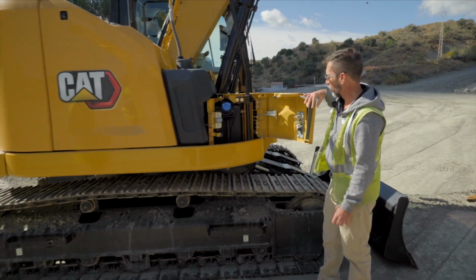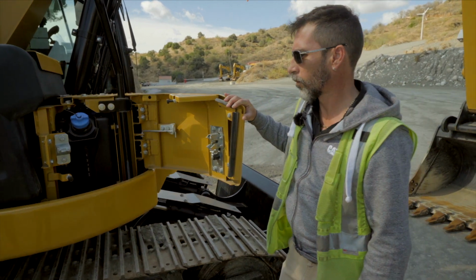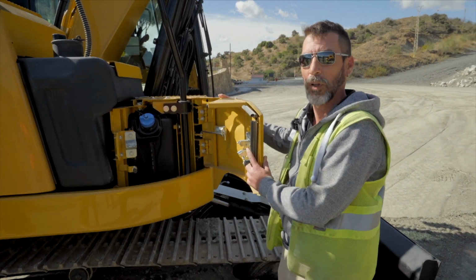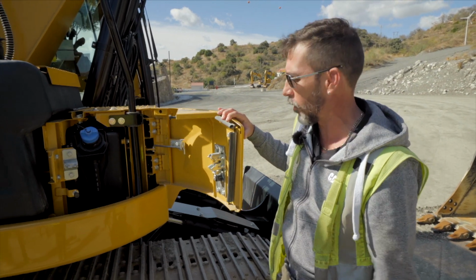Just the tank itself, a little bit better design. I think, Frank, it opens up to the side. Correct, it opens sideways. This is also lowered a bit, so it's easier for the operator to climb up if he had to climb up. So we have better access to the machine itself, to the upper platform, if we had to climb up.